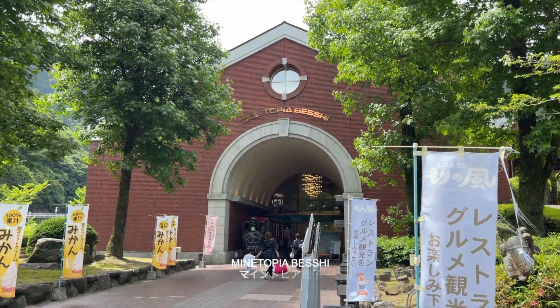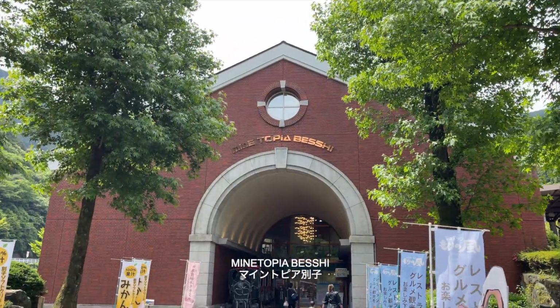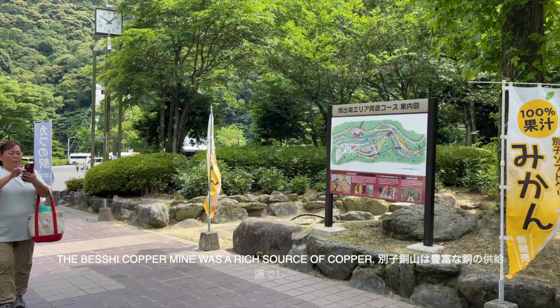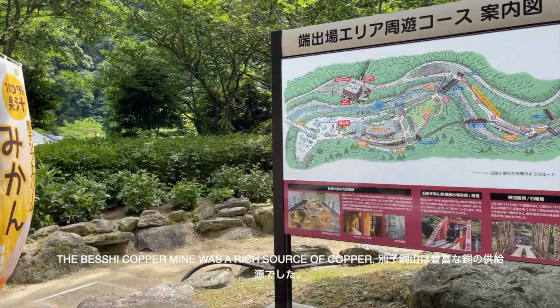So just about 30 minutes from the last Michi-no-eki, we stopped at this one right here. It's Minetopia Beishi. Really cool. We have not walked inside yet, but a lot of mining, and it seems like there's really nice clean restrooms down that way. There's an onsen as well. So let's go ahead and explore a little bit.